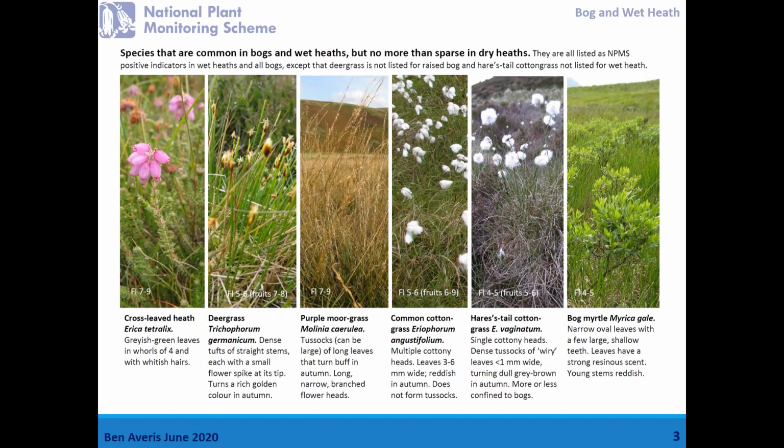But the purple moor grass is one of those few grasses where it starts a little bit narrower and gradually widens. And it doesn't have a ligule, that little sticking up bit at the base of the leaf blade. Quite unmistakable. And you get a whole mass of these pale, buffy coloured leaf blades that go all curly and rest on the ground in between the tussocks.